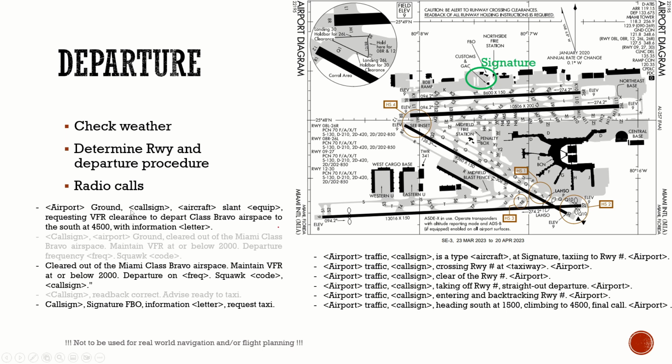If we had an ATC, then our calls could be something like, "November 123 Alpha Bravo, Miami Ground." Sorry, that's the controller. So: "Miami Ground, November 123 Alpha Bravo, Cessna 152 slant Alpha, at Signature, requesting VFR clearance to depart Class Bravo airspace to the south at 4,500 with information Bravo," for example, or with weather. So you need to ask for the clearance to depart Class Bravo airspace in this case.